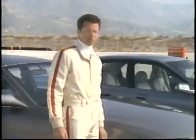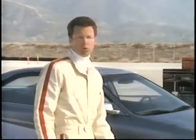The Toyota Camry is a formidable competitor, but when it comes to real-world driving conditions, the Honda Accord offers a better balance of performance, ride, and handling, and that makes the Accord a better overall value.